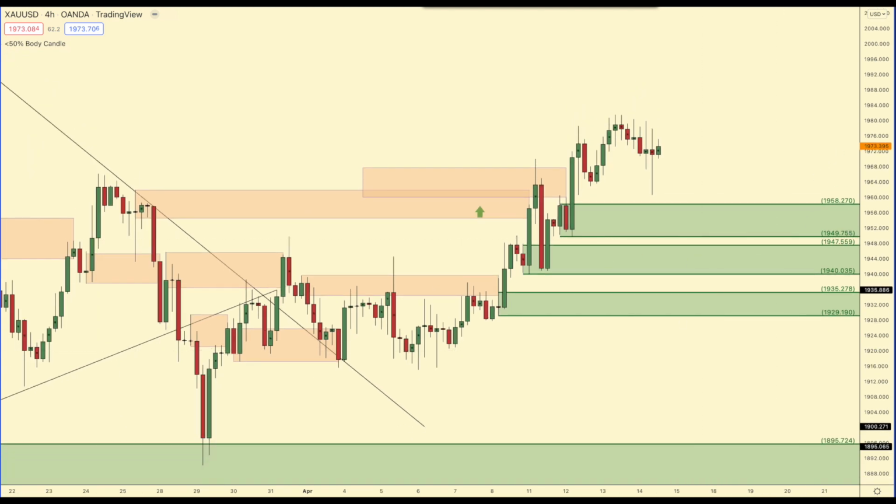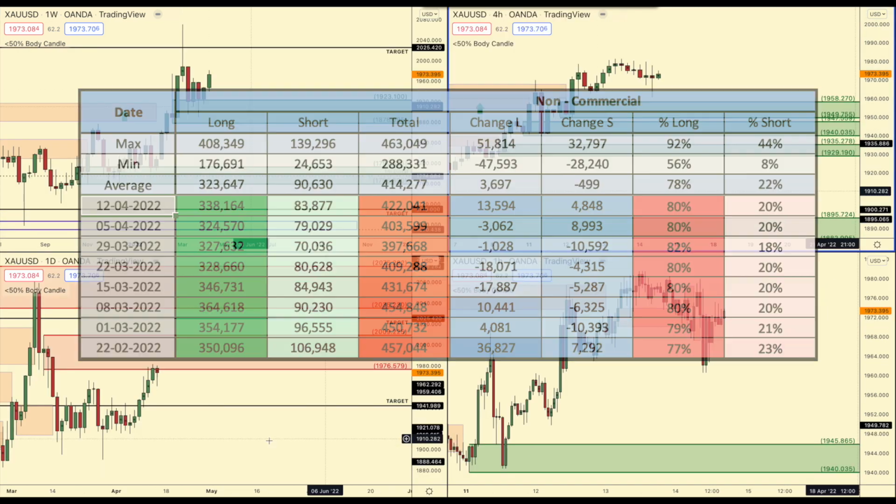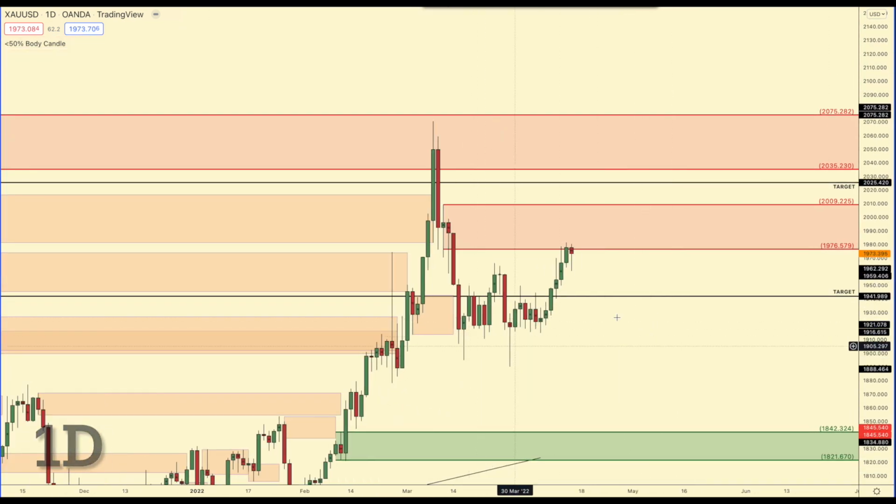So looking at gold, COT reports, the institutions added 13,500 long positions, and they also added 4,800 short positions. Looking at a daily chart here, I've been talking about this daily area of supply since mid-March now, and now we are finally reacting off of this. So yes, you could be looking for a 1-hour shift in momentum to the short side in this area of supply. I think that's a decent possibility for a trade.